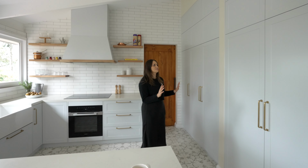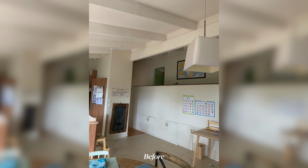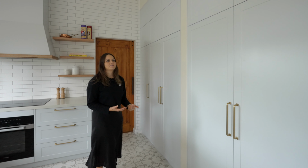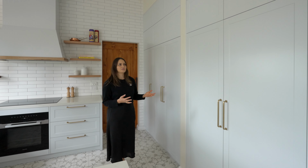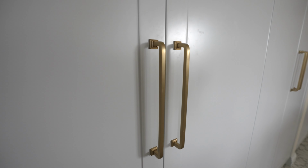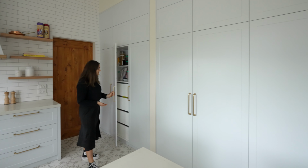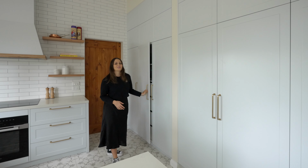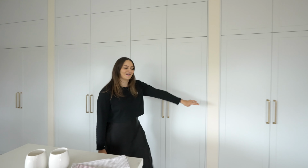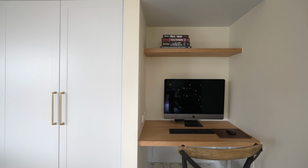Before we did the renovations, this wall here was actually a mezzanine, and on the other side we've got the hallway into the bedrooms. One of my favourite parts about this renovation was being able to use this space to create so much storage for the clients. There's actually 39 cupboards on this wall, and that's not even including all the drawers inside the cupboards as well. So it's really, really cool for the clients. They've got heaps and heaps of storage. I've also managed to squeeze in a tiny little study nook as well, and there's also more storage underneath the study nook too.